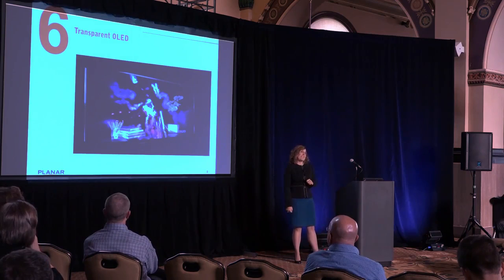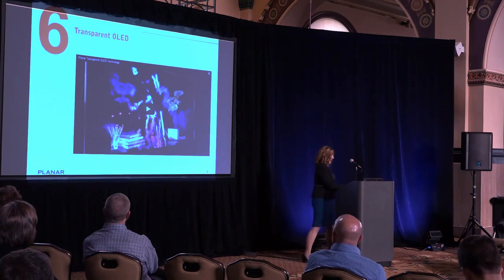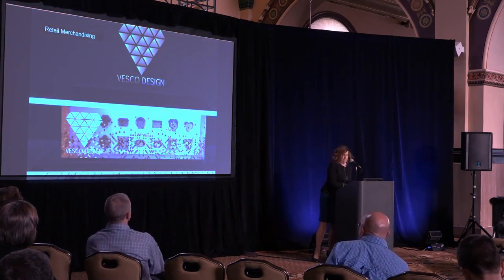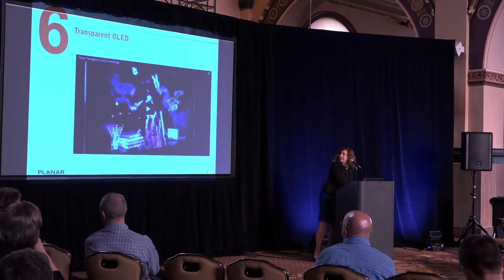Another trend that we're seeing in the marketplace that is very new is transparent OLED. Pete talked a bit, back. I hope this works in presentation mode. There we go.